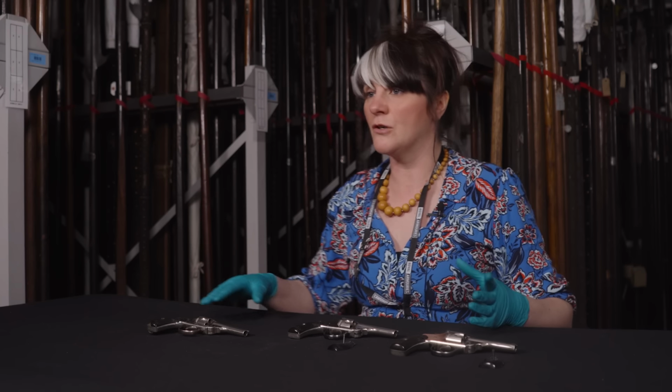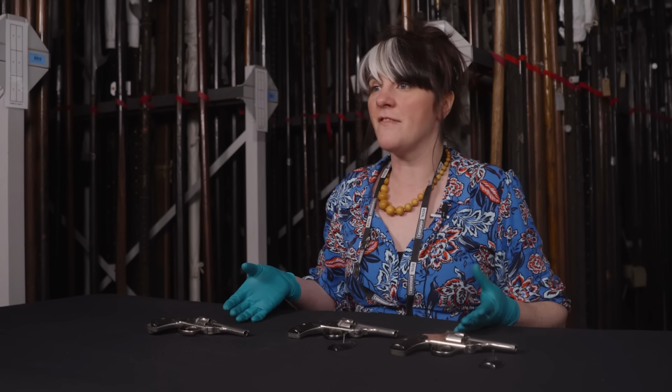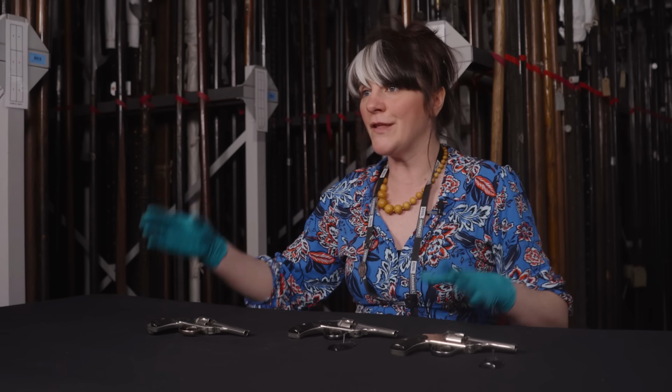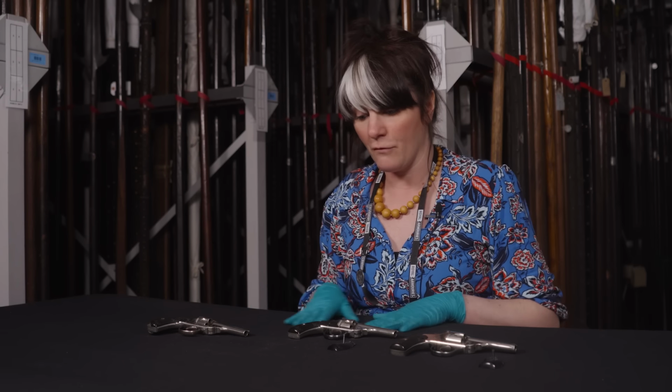So there we have it in a nutshell. The Ivor Johnson centerfire .32 caliber small frame hammer safety automatic revolver, and how this unfussy, common, very affordable revolver managed to bring down one of the most powerful people in the world at the turn of the 20th century.